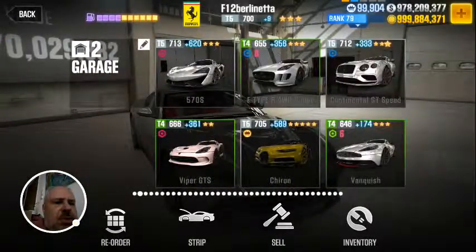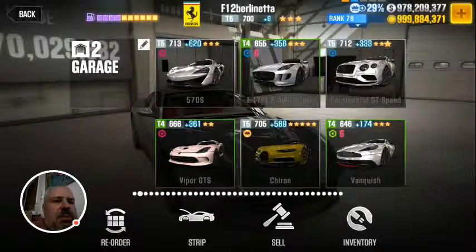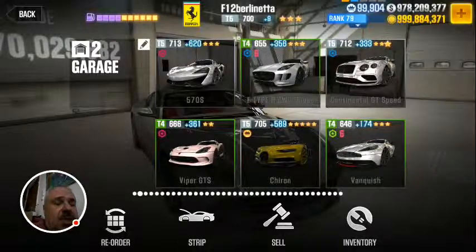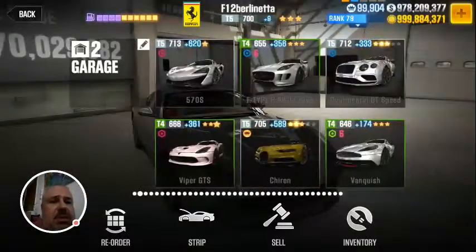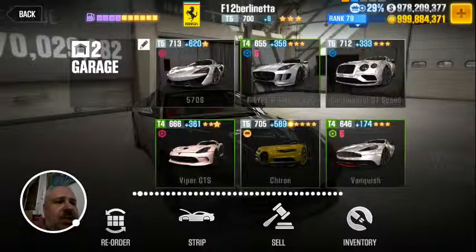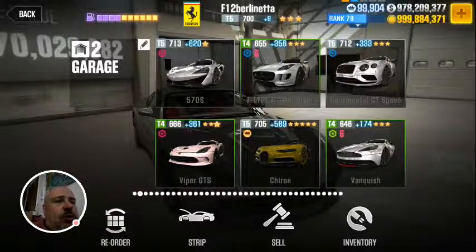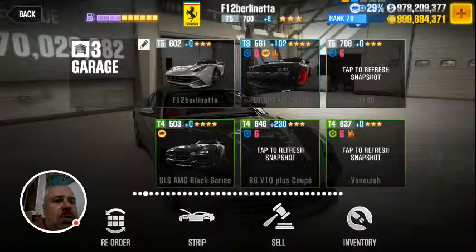Second garage, the Chiron, which really wins a lot of races, at 705 plus 589. Tier 4 again, 655, 356, the F-Type. Viper GTS I have not tested, this pink one that I've made. And then I have a T5 713, 620, 570S. I have a Continental again, but it's a GT Speed, not the GT3, with 712 horsepower, 333. And the Vanquish at 646 and 174. Next, F12, 602. The LB SRT Hellcat 561 plus 102.